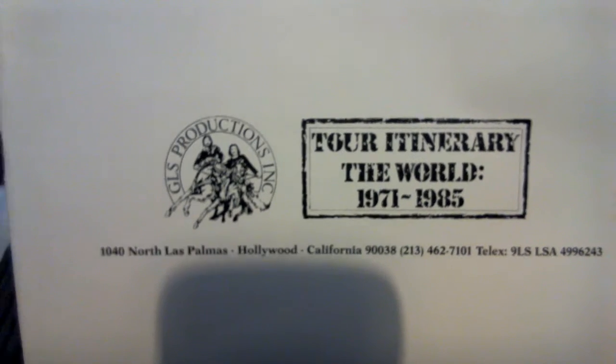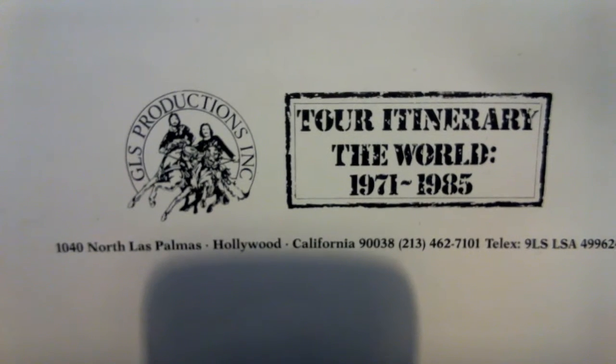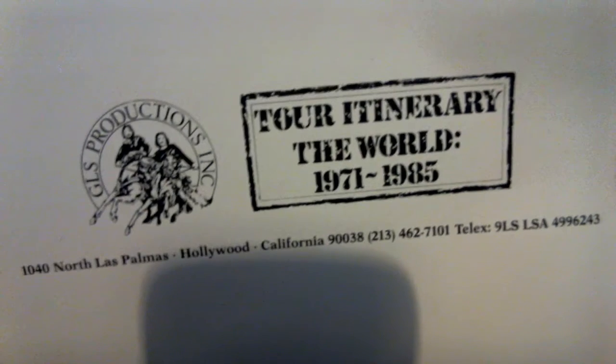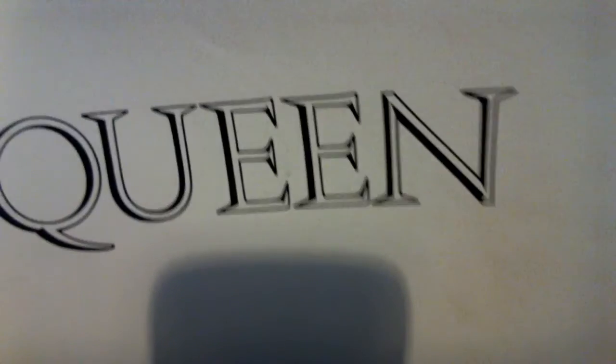On this one, you get the tour itinerary. Some issues didn't have this in the box sets because they didn't have it at the time, but for this one they actually had a chance to put this in. So it's 1971 to 1985, GLS Productions Incorporated, produced in America. It took a lot of time to put in so much information on it as well.